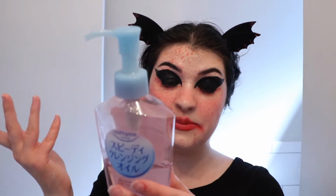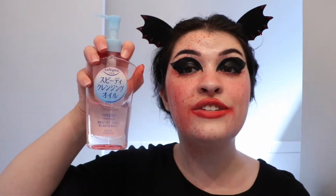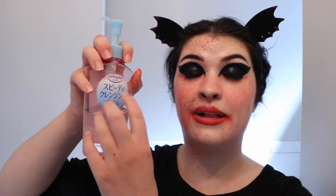Okay, now that our hands are washed, I'm going to go in with my Kose Softymo Speedy Cleansing Oil. This product I got on Amazon, but it is from a Japanese brand, and it's only like $8 or $9 on Amazon. I have been purchasing it for over a year now. Usually one bottle can last me like 6 months, so I've only really had to buy a couple of bottles. They also sell refills for this, so you don't have to buy the plastic bottle every time, which is super cool. Once I discovered this cleansing oil, I just stopped trying other ones. This has just been the best one for me.